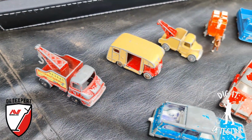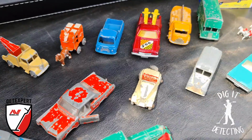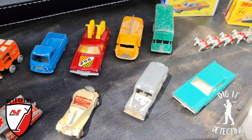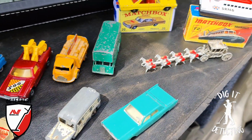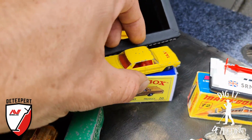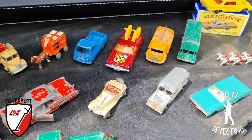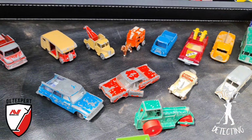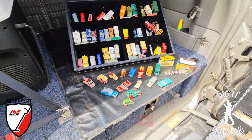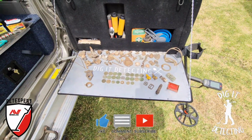From the 1950s right up through to about the 1980s, Lesney toy cars ran through, and Matchbox sort of took over the name from there. They ran the Lesney name underneath the toy cars for quite a while to help advertise and sell them, and then they're just now known as Matchbox Toy Cars, not Lesney products at all. So really great pieces. I really hope you enjoyed the hunt there today with Brandon. It was a really great day.